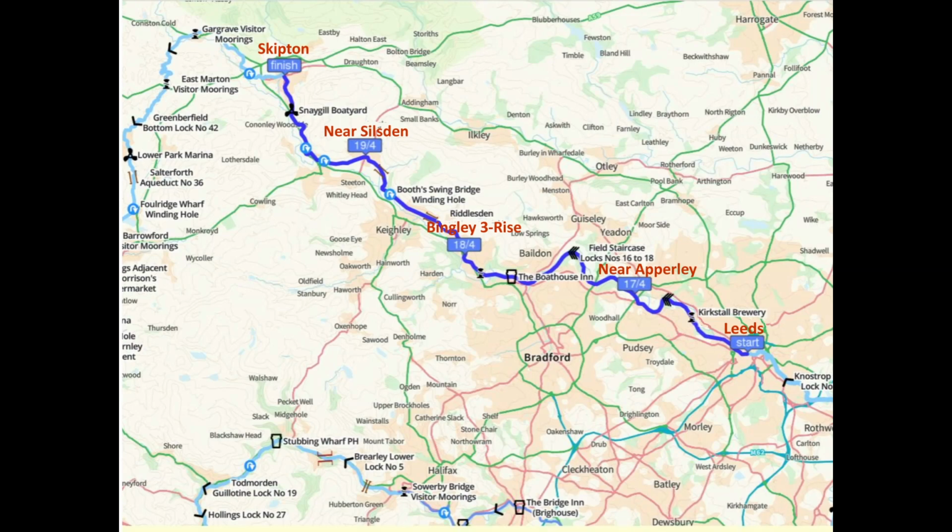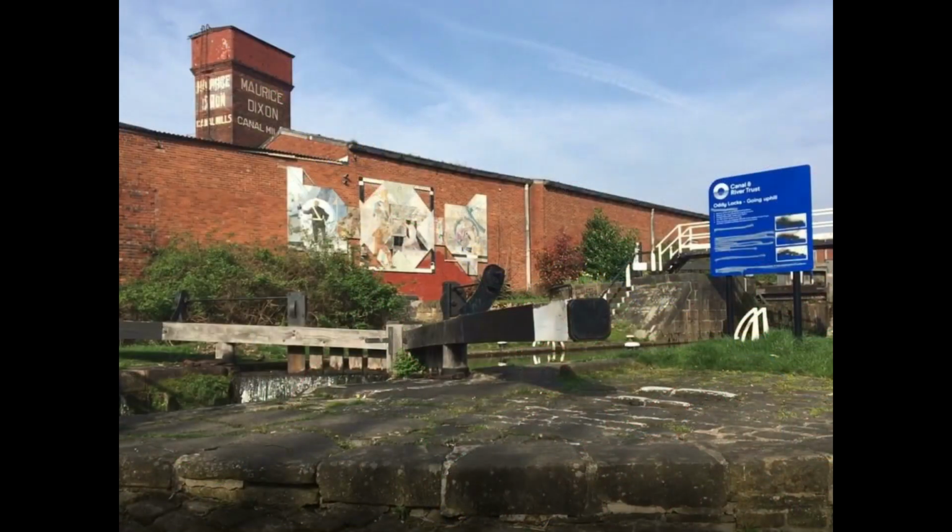The map shows our overnight moorings. Karen left us at Leeds and got an Uber to Nottingham to pick up her car.